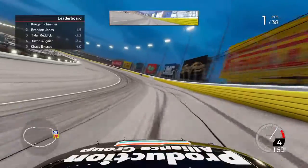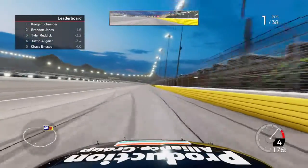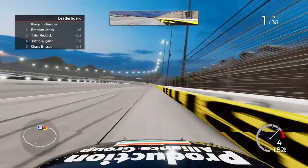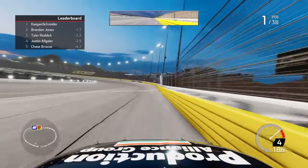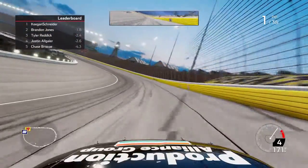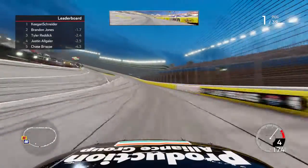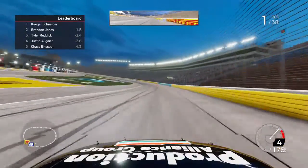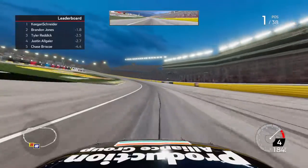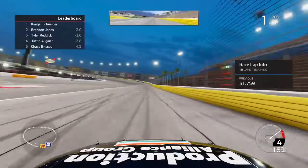Running the outside too, it's making this right front tire want to last a lot longer than what it probably would have running the bottom. It's quite a bit bumpier around the bottom of the track, plus you're using more tire wear, turning the car a lot more to keep it on the bottom in the corners versus the top. 19 laps to go.